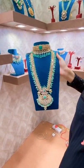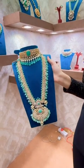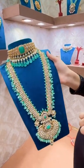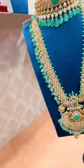How is this price? This is rose cut flat diamond. The rose cut flat diamond, this is not the resilient polygon.